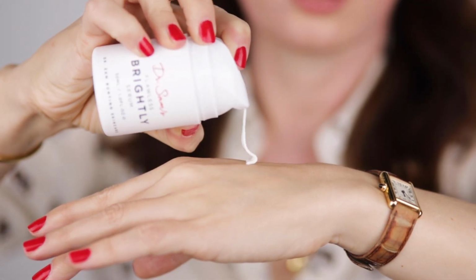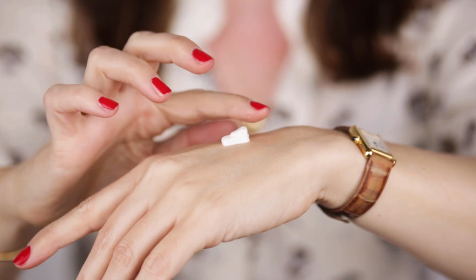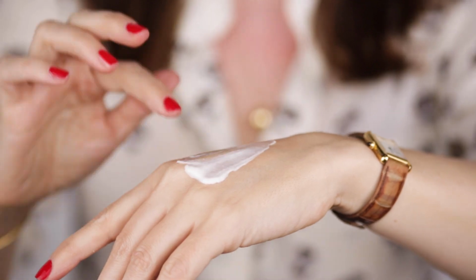But the challenge didn't stop there because, as I said, it's one thing to have great ingredients, but to put them into a formula that applies beautifully, that is absorbed in a second so it doesn't slow you down, and then layers well so that your moisturizer and your sunscreen and your foundation all apply smoothly, that again was a huge challenge and probably is the main reason it took us 34 goes to get it right. But I was determined it wouldn't work unless it applied well.